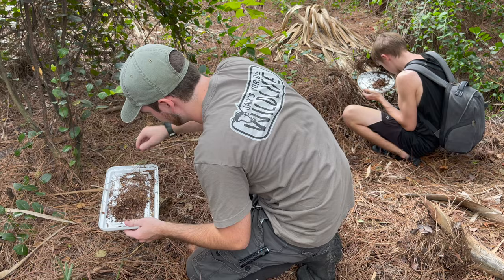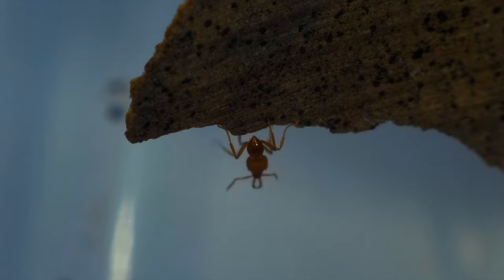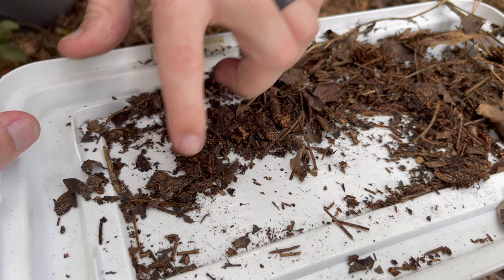These minuscule marauders can be extremely difficult to find due to their size and hunting strategy. Let's see if we can find one of the strangest ants in the world.